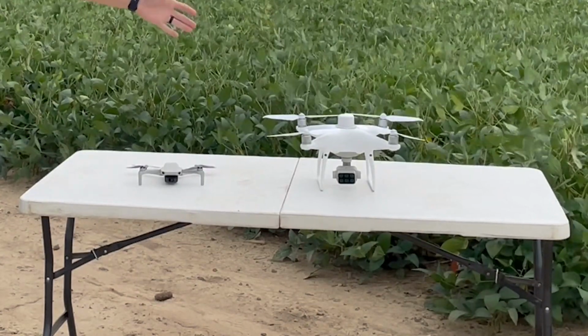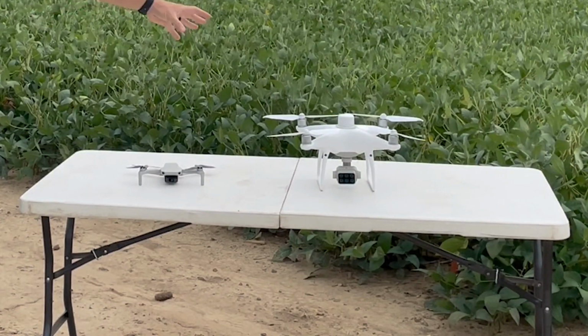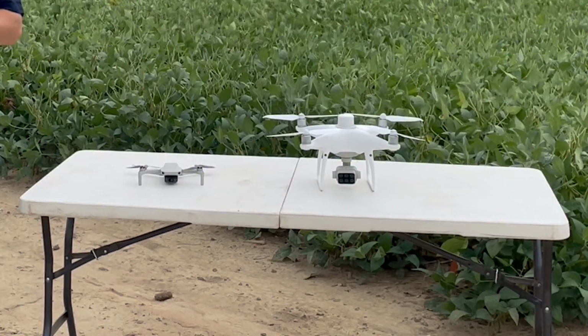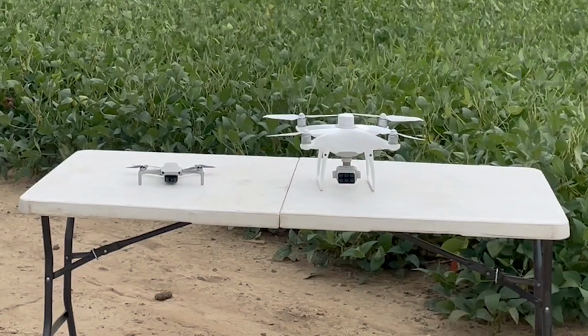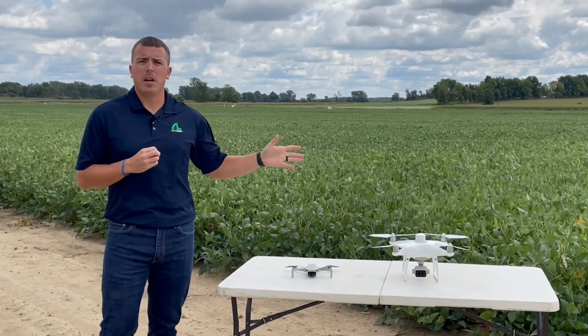Now, farther to the left here, I've got a multispectral drone. It's much more expensive. It does a great job at taking photos. It'll do NDVI. It'll do 6 or 7 different kinds of photos, which are super awesome for seeing yield maps and heat maps. So both of these are very important to our operation.